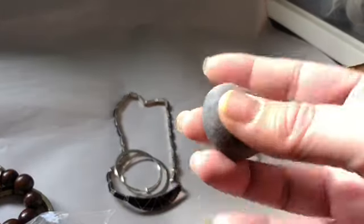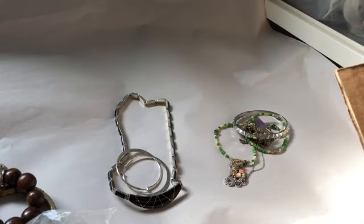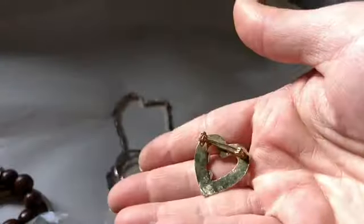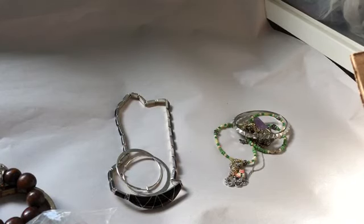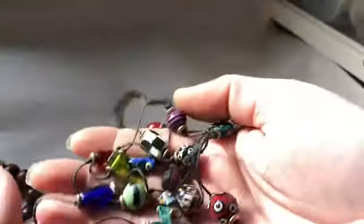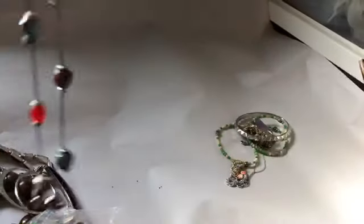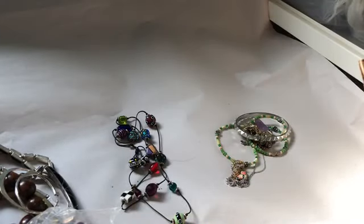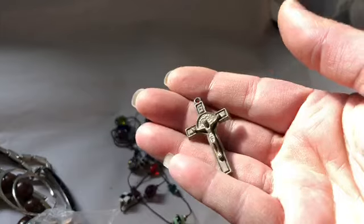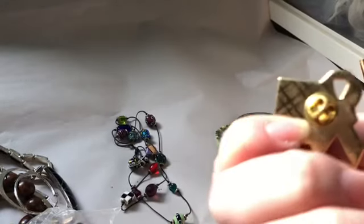Here is just an empty, heavy snail shell. A pretty gold tone heart pendant. This is a fun Murano glass bead necklace. All sorts of fun beads on there. Just trying to change your view every now and then. Let you see something else. Little cross pendant. Cops NPW 2005 lapel pin.